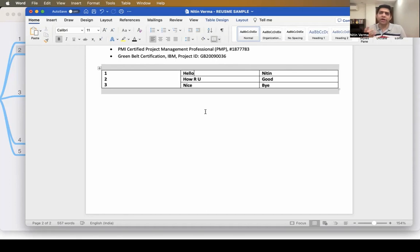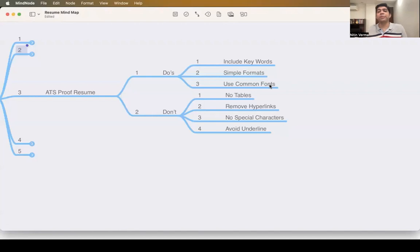For us to read any table, it is easier as a human being. Even if the line is not there, I can see this first means this and this, second means this and this, third means this and this. But a software would read it differently. Suppose it is one section. This is the first section. It will read 1, 2, 3. Then it will read hello, then Nitin. Then it will not go here, since it has already read that, and go, how are you? Then good. Then this, then this. The idea here is to avoid tables.